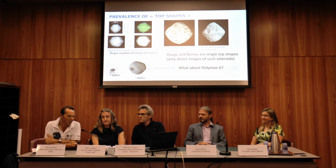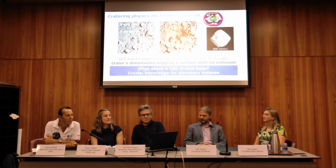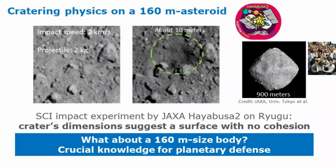And finally, of course, we'll have the impact by DART, and all our understanding of impact physics relies on laboratory experiments, which are done on centimeter-sized targets, so very small targets, and we don't understand yet how things scale with size. Well, now we have a new data point, which was given by this absolutely successful experiment by Hayabusa 2, the small carry-on impactor, which was a projectile of 2 kilograms that shot at the Ryugu surface at 2 kilometers per second and made a crater.